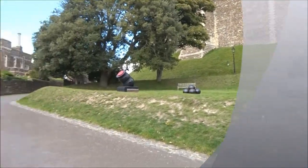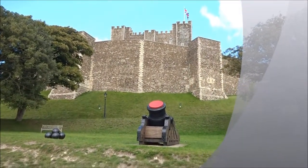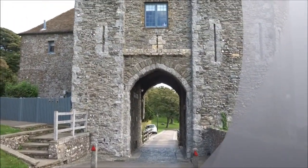Right, a little bit more video while it's quiet. I'm walking around the outside of the tower now. Going through this gateway.